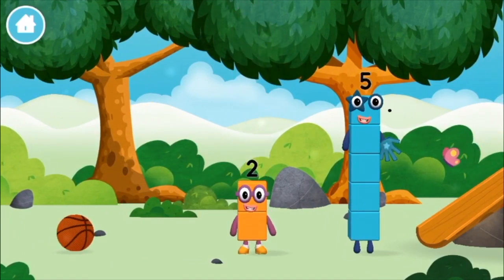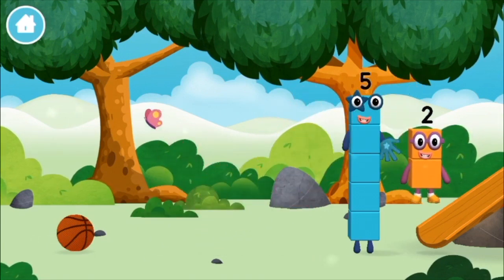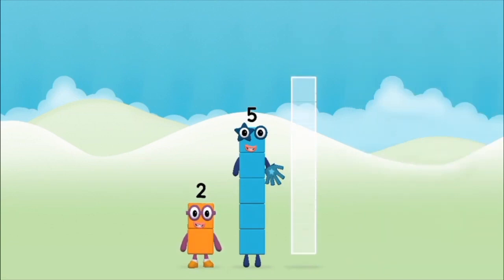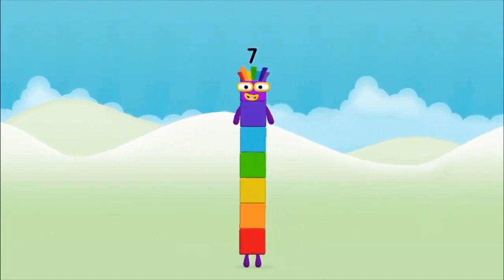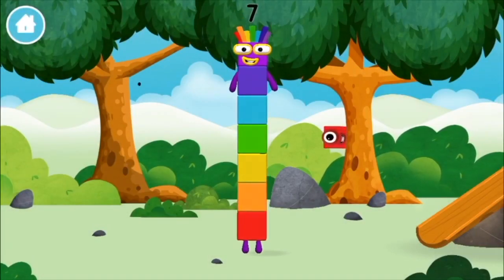Found a number block. What number block will you make when you add these two number blocks together? That's right. Now add the number blocks together. 5, 2. 2 plus 5 equals 7! Amazing! You made number block 7! You made a new number block.